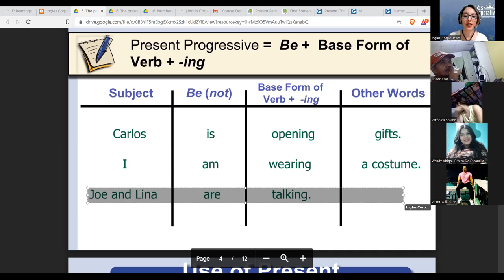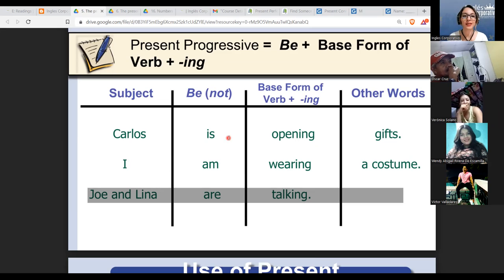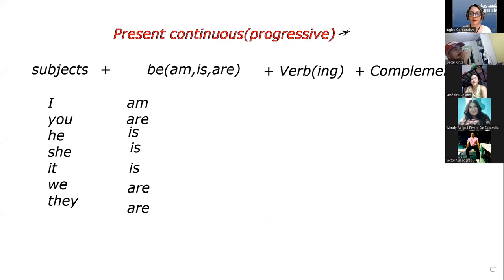Okay, so you can observe or you can see that we are using different verb be options. Ahí pueden observar, depende del sujeto, vamos a ir cambiando el verb be. Okay, así que esto va conectado a las clases anteriores, ¿verdad? Del verb be, solo que vamos a estudiar present progressive. Use, okay, ¿cuándo utilizamos present progressive?